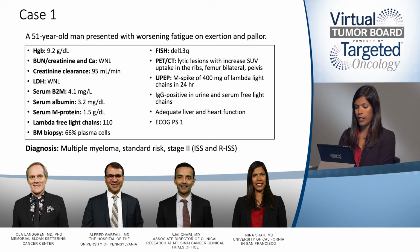The patient ultimately had a PET CT, and this showed lytic lesions with an increased SUV, and this was shown in the ribs as well as the femur and bilateral femur and pelvis. The UPEP was done and showed an M spike of 400 milligrams of lambda light chains in 24 hours, and the IFE was positive in the urine for IgG.